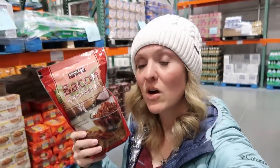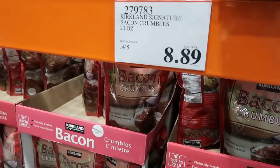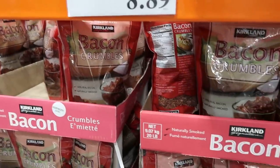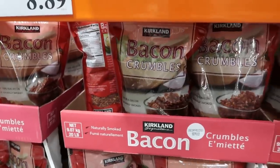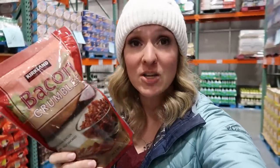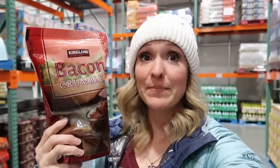Bacon, you might as well call it fairy dust sprinkles. Now, this huge bag, 1.25 pounds, is just a little bit over $8 here at Costco. At Walmart, for the same size bag, it's $15. If you're gonna do bacon bits, and you should, because you can put it in everything. You wanna take your salads up 10 notches, add bacon. You wanna take your baked potatoes through the roof, add it to your pasta, add it to your eggs. This is an amazing deal. Do not sleep on this one.